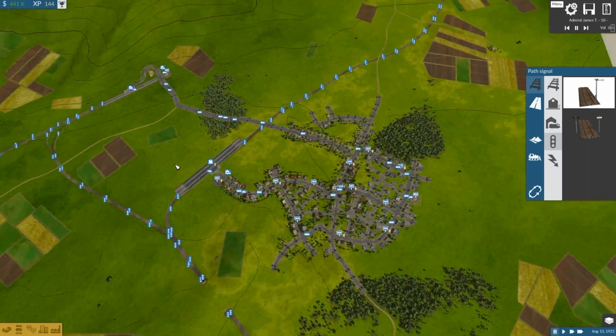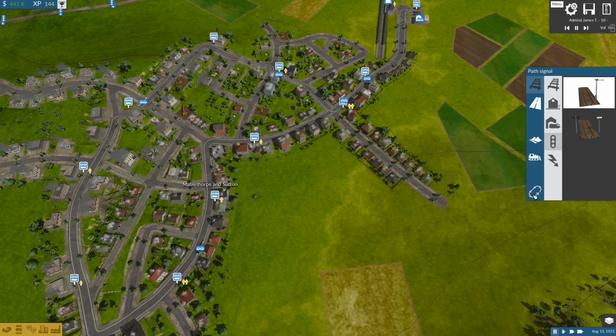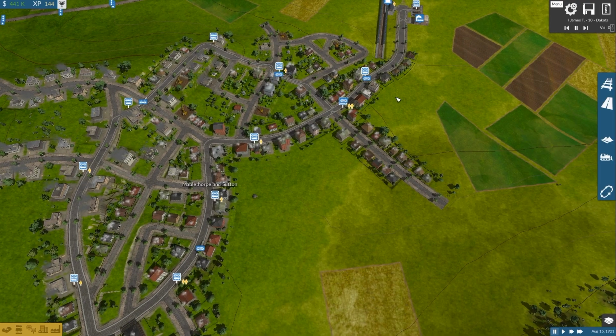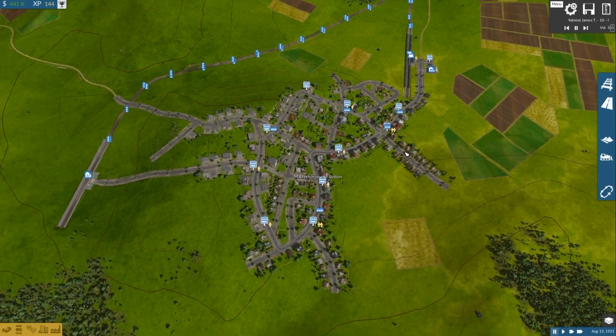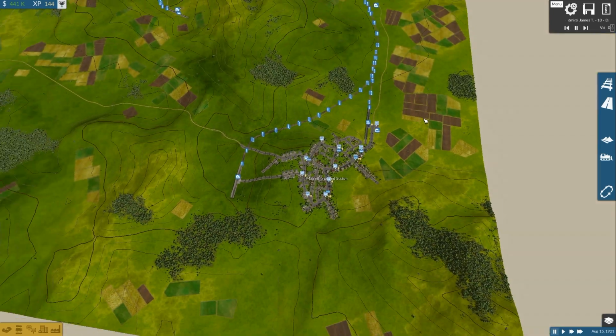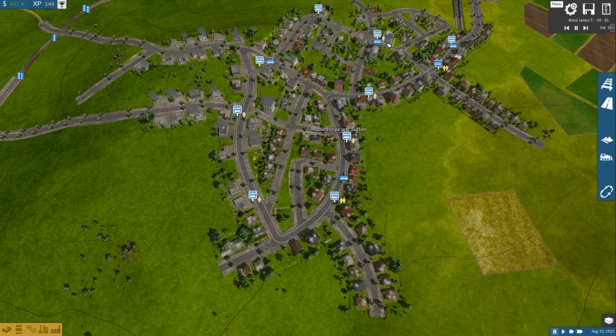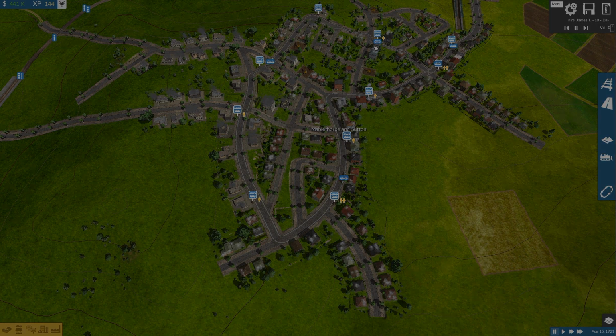Now, we have hooked up Mablethorpe and Sutton, and I'm pretty sure that we will be making quite some profit of it, but how much, and if we're doing it already, and what we're gonna do next, those are all things that we are gonna have to wait for next time when we play more Train Fever.